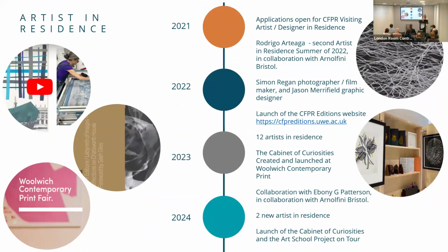So now I'm going to move on to the paper that is included in the book about the Artist in Residence programme, about the Cabinet of Curiosities. The Artist in Residence has been underway since 2021. And I just wanted to introduce you to 4 of the collaborative case studies that have explored that complexity of translation and transition.